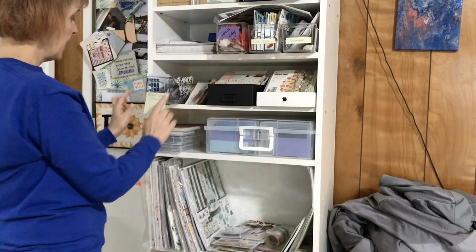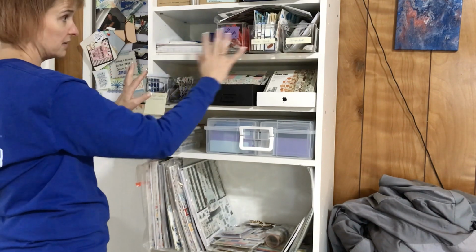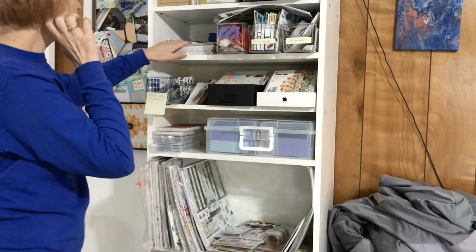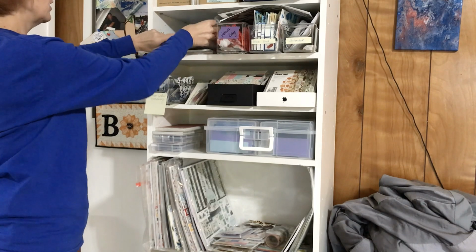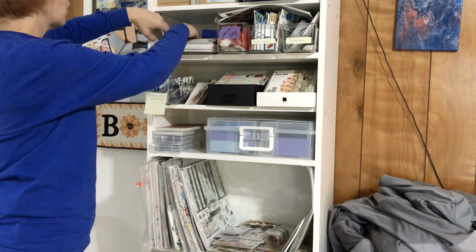Then this is a video I need to film. It's a haul, and this is a giveaway that I have pending. So see, these are things that I'm working on right here. This is just a stack of art journaling magazines and an 8x8 pad and card bases.